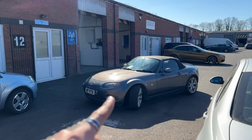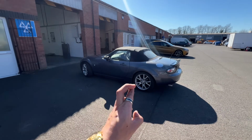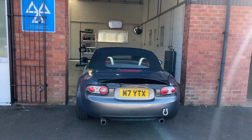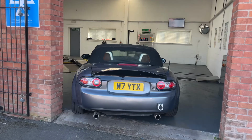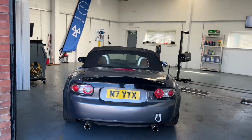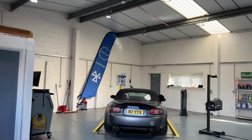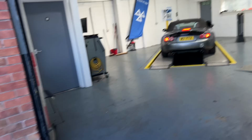Right, Mazda's going back in. Fingers crossed it comes out with a pass, you know. It looks shiny. There you go. No, you know what? It does look good. It's gonna fail. It's gonna fail.